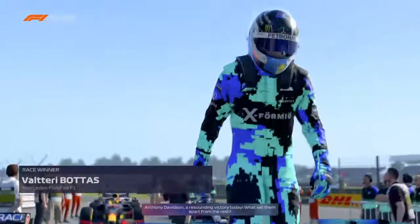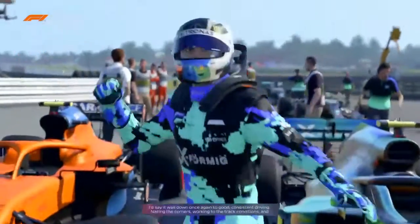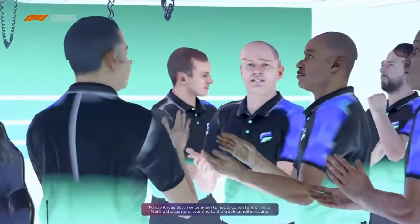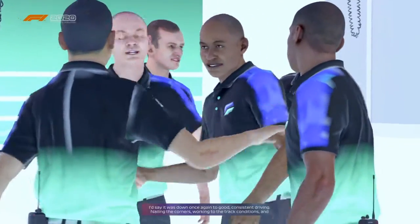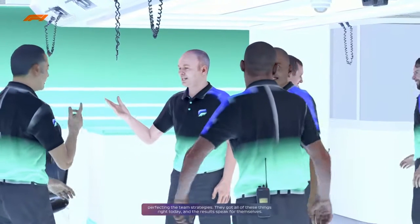Been a tough weekend for Shay Smithey, but there is the race winner, Bottas. Congratulations, he broke Shay Smithey's 4 race wins in a row this season. So here are the podium race winners today for the British Grand Prix 2024 Season 5 and Round 10 of the FIA Formula 1 World Championship.